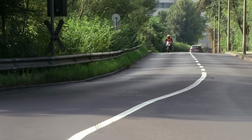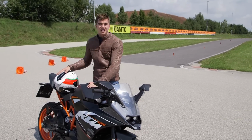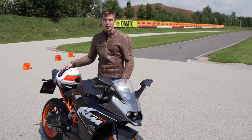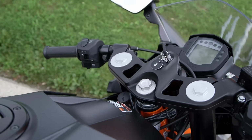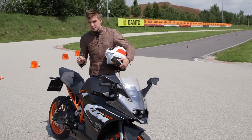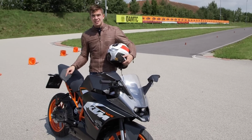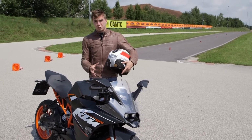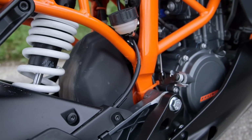So we just got back from our ride on the RC. From a road perspective, I really like it so far. It's got really wide bars for such a sporty little machine. So it's still sporty, but you're not so hunched over the bars and it's quite comfortable. I only got about 300 miles on it so far, so you'd expect it to feel quite tight, but actually it's not. The gearbox is super slick, the fueling's immaculate, and the whole bike just feels really well made and well put together. Couple of niggles.